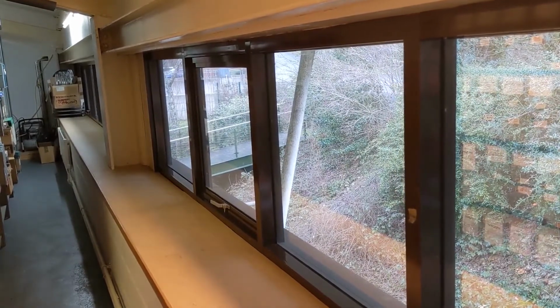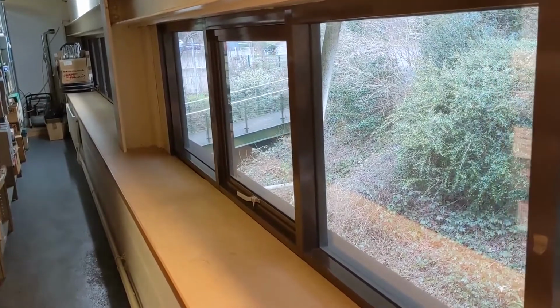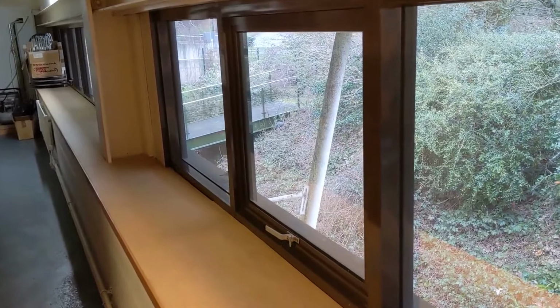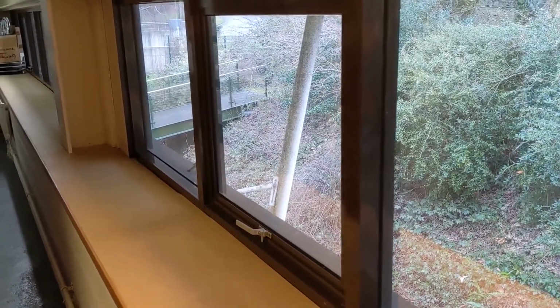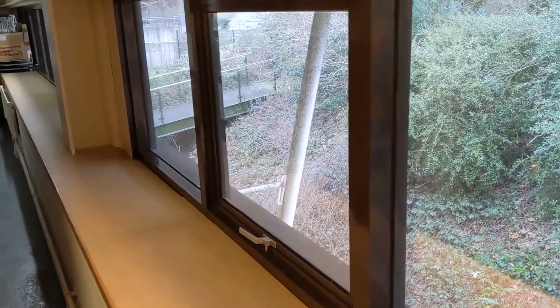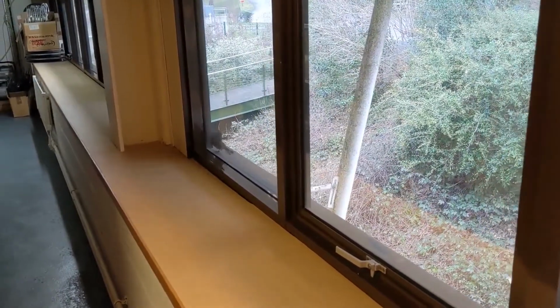Or you might even see the odd bird either trying to get some food with insects, or it's spotted its own reflection and thinks it's something else. Whee!